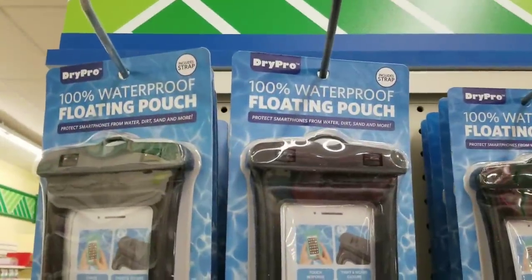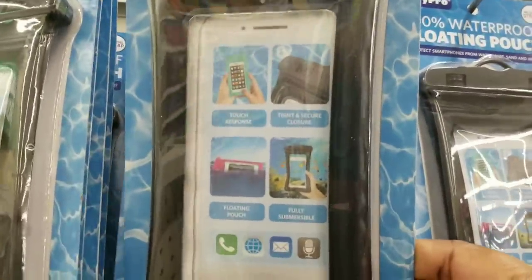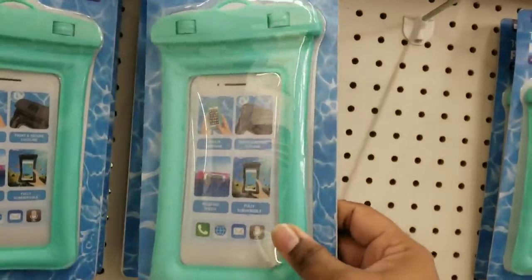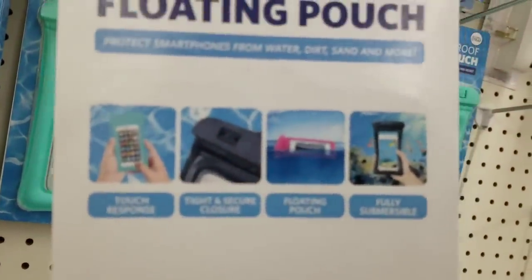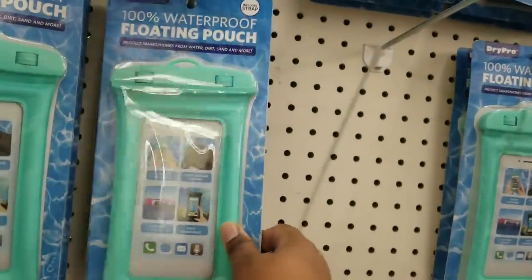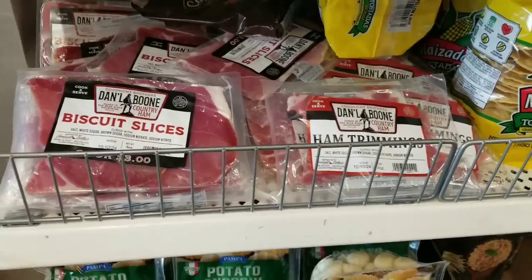A new item popped up at Dollar Tree, and check it out. This is a 100% waterproof container case. With the summer months coming up, poolside or beachside, this is a waterproof floating case that you can use for all of your expensive electronic devices like your cell phones or small cameras or things like that. Definitely grab one to put into the beach bag.